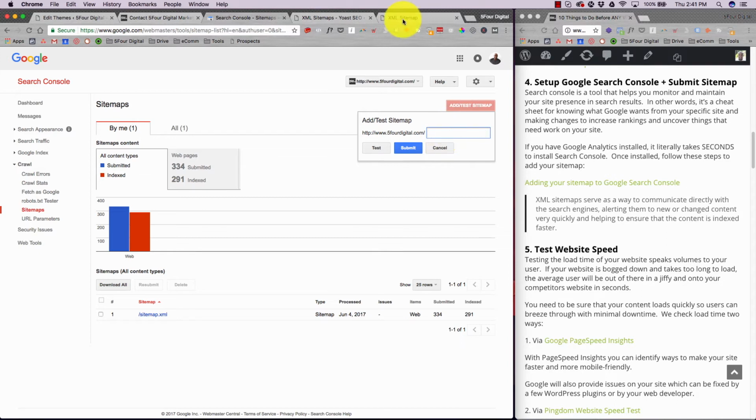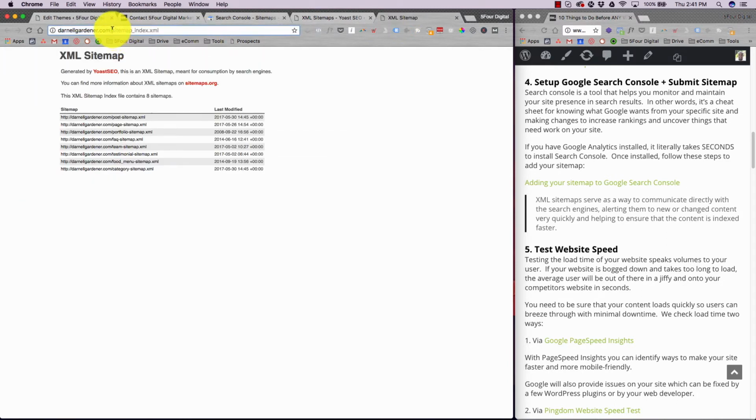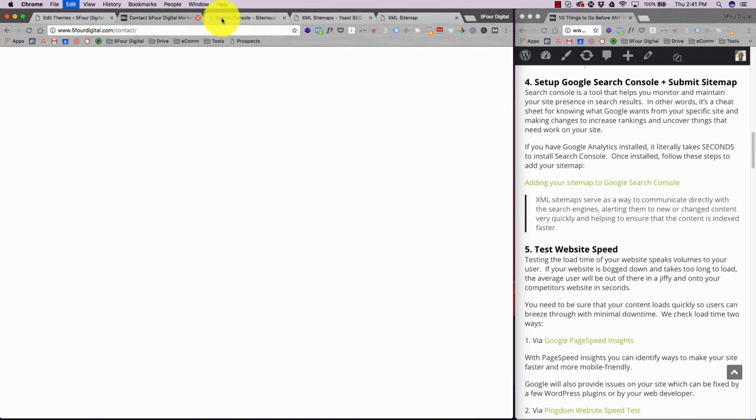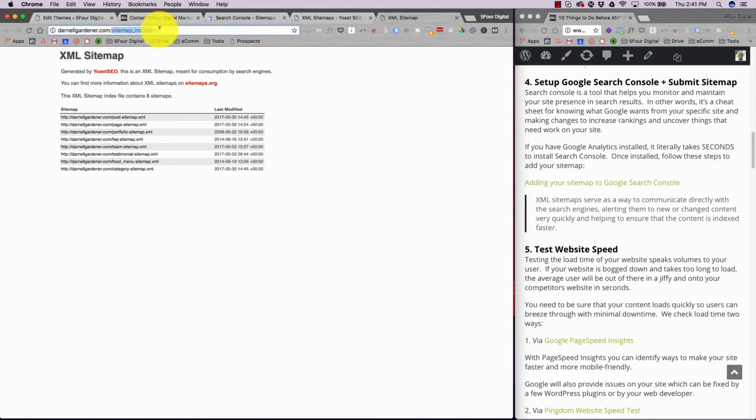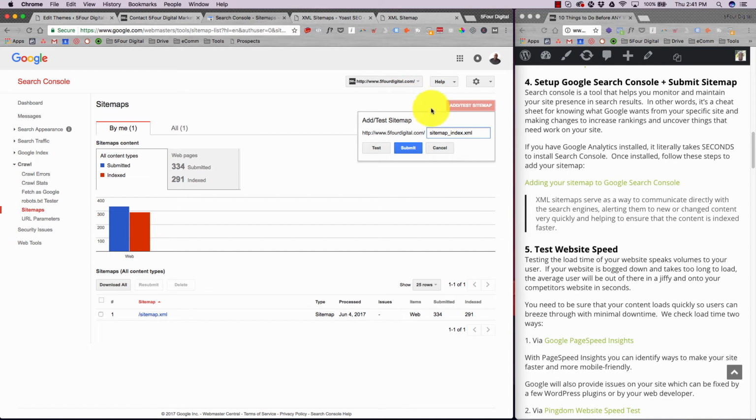Whoops, I pasted the wrong thing. Let me try that again. Copy, and I'm going to paste that here. It happened again. Okay, so make sure I do this right. There we go. And then just hit test. If it tests properly, then hit submit and then wait. It usually takes a few hours to propagate, but once you do that, you are done. Your Search Console is set up and your sitemap is submitted.